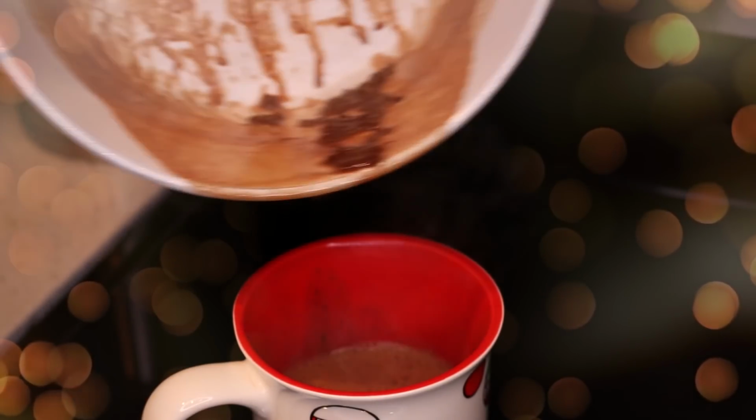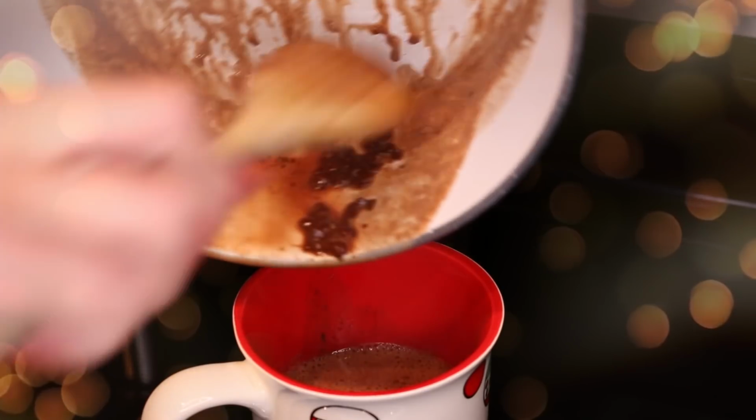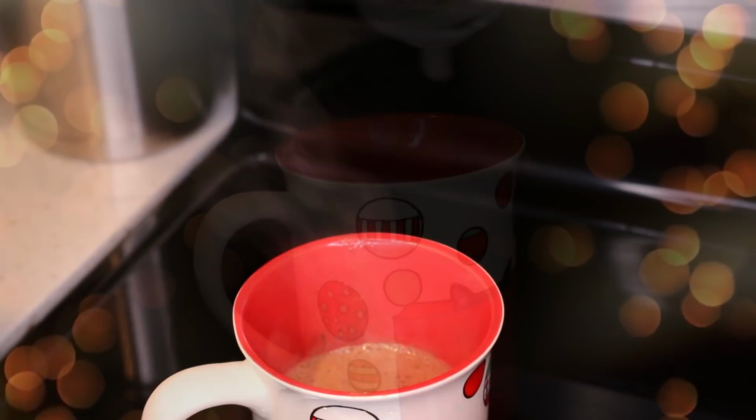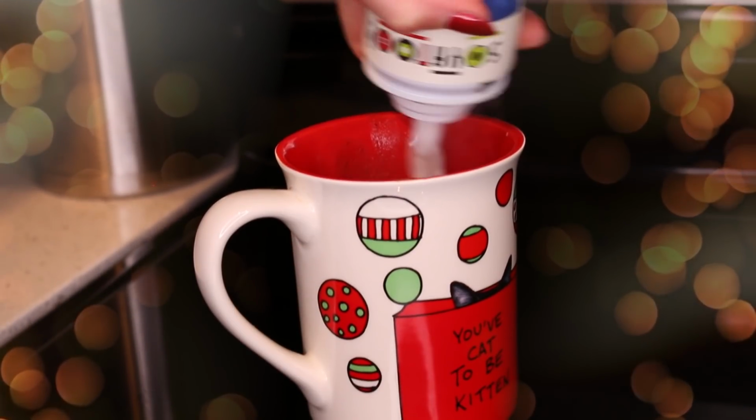Cream. For whipped cream, I used Rice Whip, which I found at the grocery store. It was with all the other whipped creams, I believe. But yeah, grab your favorite whipped cream, or you could use coconut milk cream, like from a can. You basically just keep a can of full-fat coconut milk in the fridge overnight. And when you take it out in the morning, don't shake it.